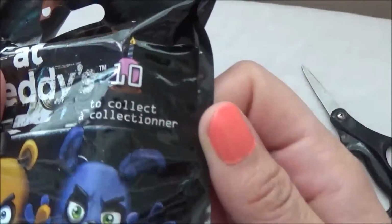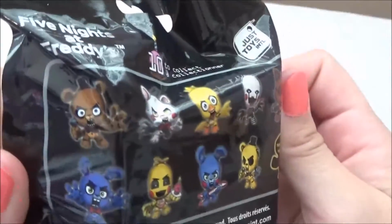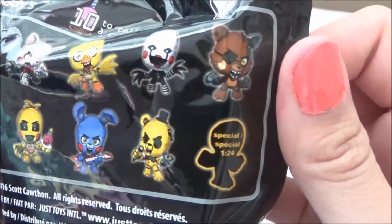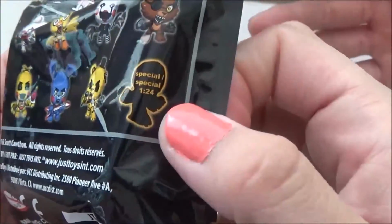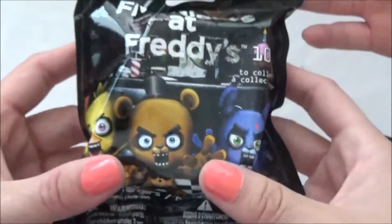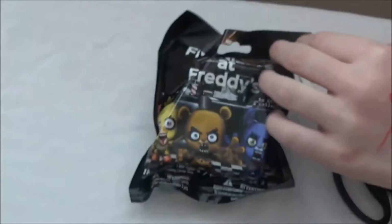There are 10 of them to collect. And I've seen Five Nights at Freddy's, like the game, and they're kind of creepy characters all in all, but, you know, they're kind of cute. So they've got 9 that they show you and then a 10th special. I don't know enough about Five Nights at Freddy's to tell you exactly what the special one could potentially be. Maybe you guys know, so I'm going to let her open it and watch her geek out over whatever it is she gets.